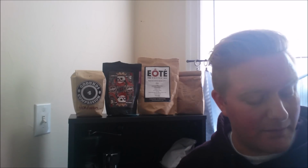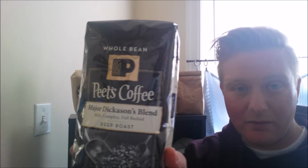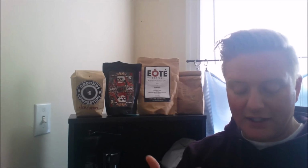Secondly is the roast date. None of my coffees really are store-bought except for this one, Peet's Coffee, and I only get this for my espresso machine because it makes really awesome espresso. Most coffees, when you go to the store, have a best purchase by date, and they'll tell you, like this one says 11/19/14.